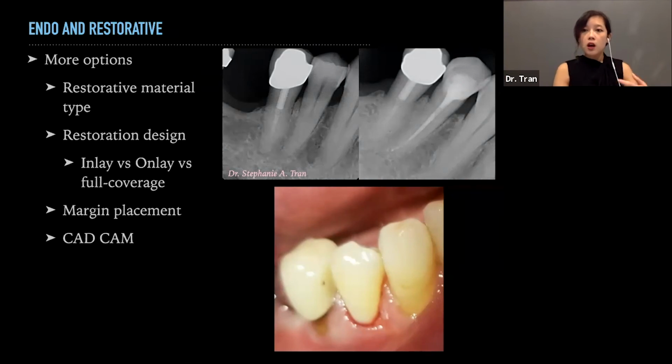No longer are we just doing full coverage crowns with the margins to the gingiva, but we know that we can place them in different areas or even use CAD/CAM technology to help design the crown in the best way for the patient. So restoratively driven endodontics helps enhance all these options for the restorative dentist.